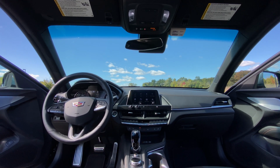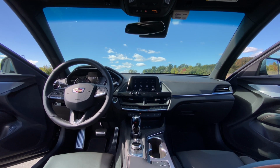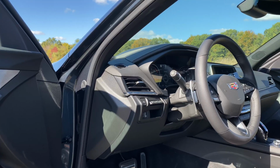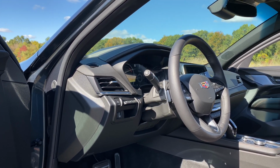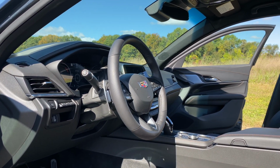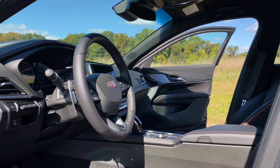Moving on, let's hop inside and take a look at the interior of the 2020 Cadillac CT4-V, because just like the CT5-V, it's actually pretty nice in here. Now, the first thing that I did when I got inside the CT5-V was look for hard plastic, and I couldn't find it anywhere like you do on older Cadillacs, and the same goes for the CT4-V. There's not much hard plastic at all.